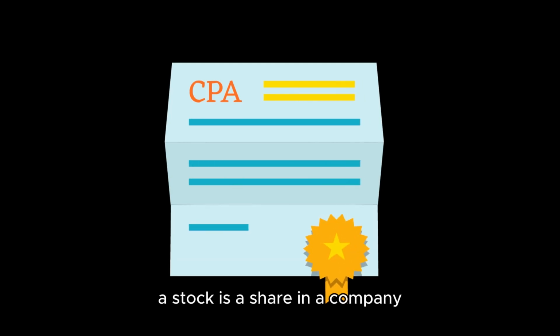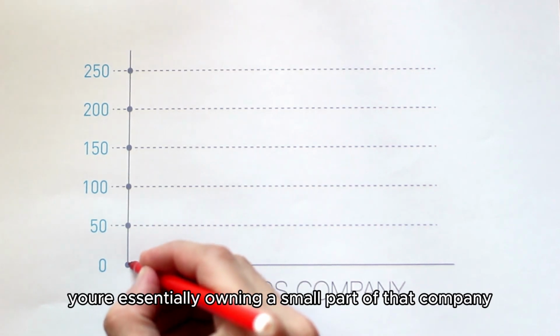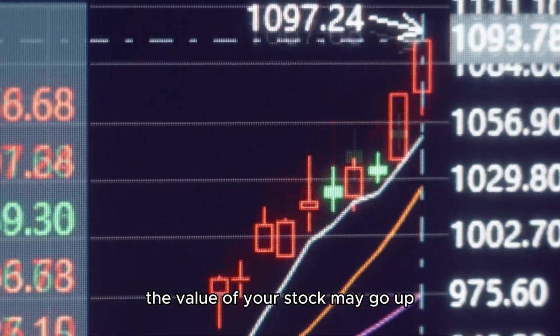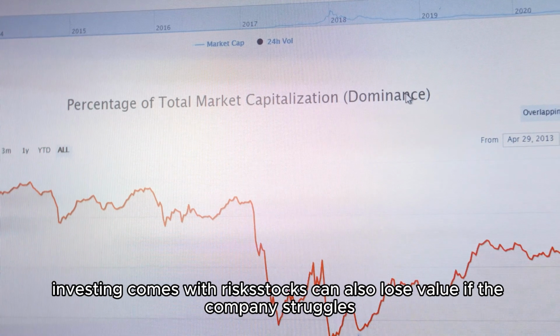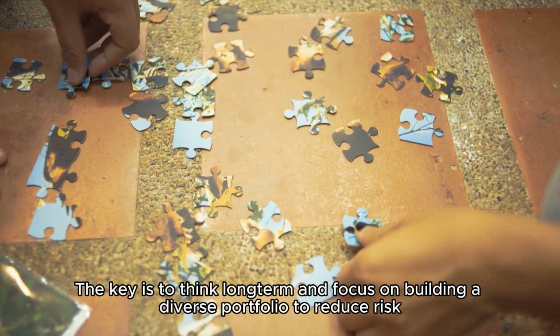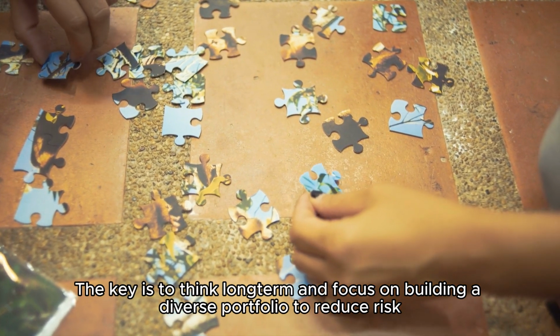Simply put, a stock is a share in a company. When you buy a stock, you're essentially owning a small part of that company. If the company does well, the value of your stock may go up, and you can make money by selling it. But remember, investing comes with risks. Stocks can also lose value if the company struggles. The key is to think long-term and focus on building a diverse portfolio to reduce risk.